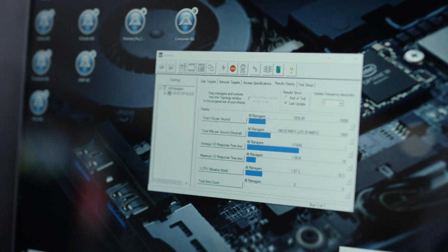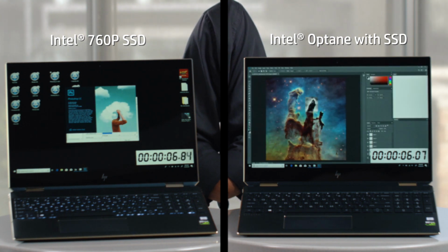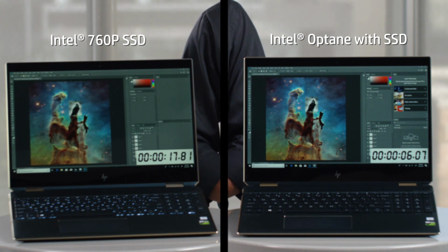When you're in that creative mindset, you don't want the technology slowing down your workflow. How does Intel Optane perform with Adobe Photoshop? When inspiration hits, Optane can get you to your workflow around 11 seconds faster.